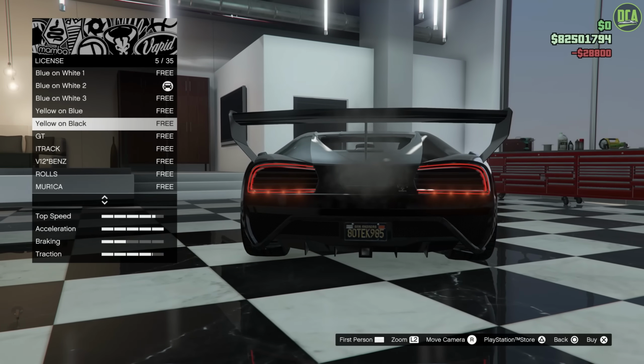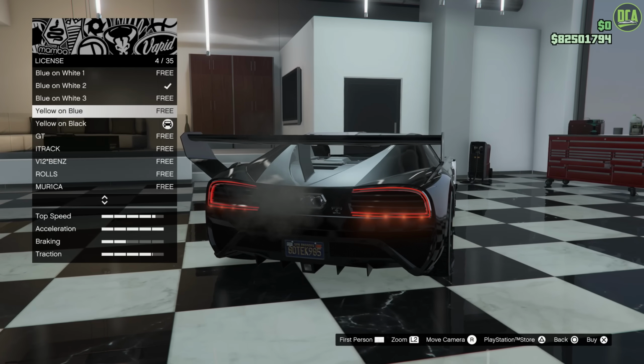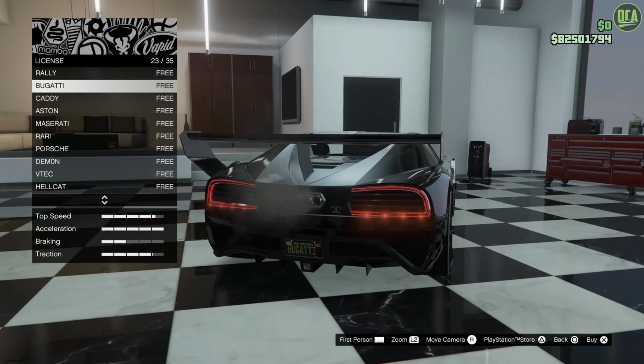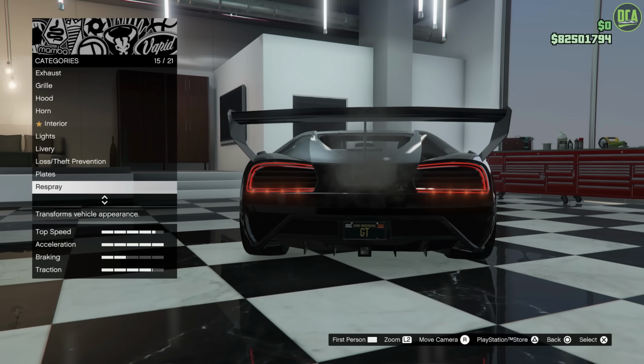Plates. I do have a GT plate, Vision Gran Turismo. I think it works. I also have a Bugatti plate somewhere in here. But I think the GT plate looks a bit better. So we'll do that. GT. Looks almost as good as you.